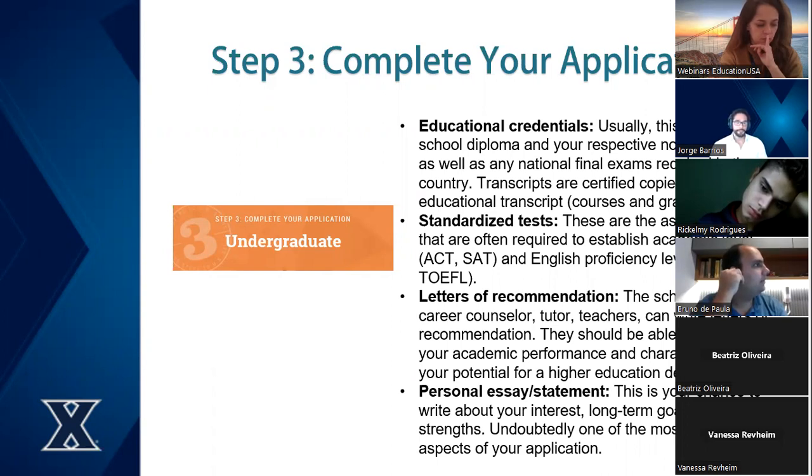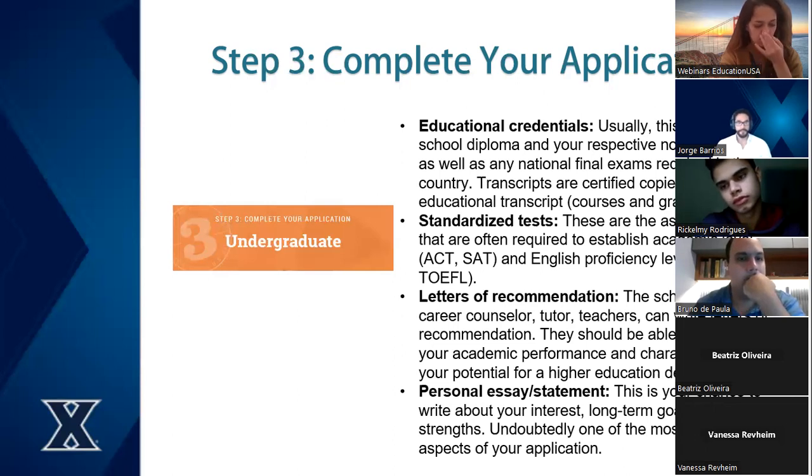And then you have, as the third segment, the letter of recommendation. This can come from the school principal, career counselor, vocational counselor, tutor, or teachers. They can write a letter of recommendation. Usually a university will expect at least one; one or two will be a good way to go about this. They should write about your academic performance, your character, and mention your potential for a higher education degree. We'll talk more about letters of recommendation a little later in the presentation.